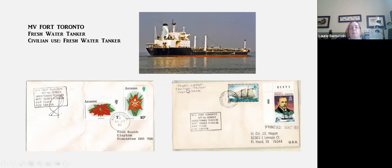You can see that somebody liked it enough to write on it that it was a freshwater tanker taken from trade. So it's being remarked here as being a stuffed ship.